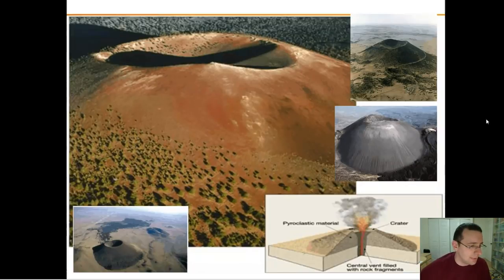So like I said, it looks like a popped zit on the surface. They show up in groups because they really evolve from dome complexes, and they're basically incursions of magma, which kind of uplift the surface of the earth, and eventually the pressure is so high that it blows up the entire top, leaving a crater behind. All of them have craters, and it looks like a popped zit.